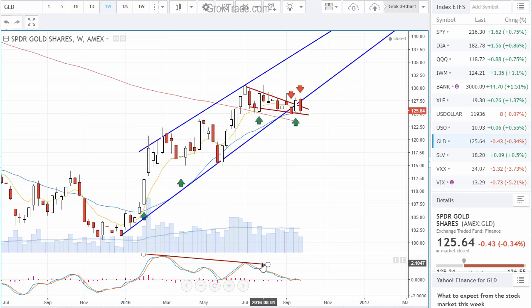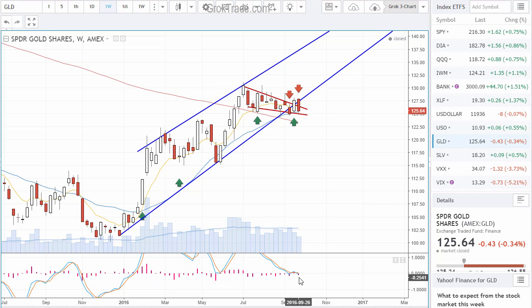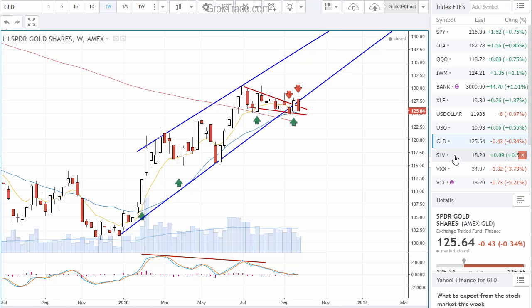Big bearish divergence. And we're getting ready to go sub-zero on the MACD. Look at this. Negative histogram. And at the zero line, watch that to go sub-zero. This is very bearish. This could be very problematic for the markets.